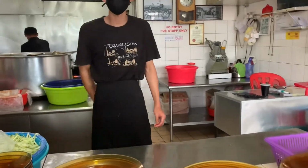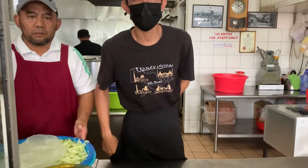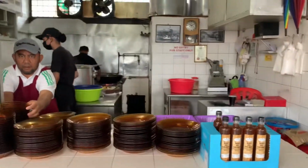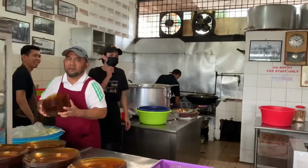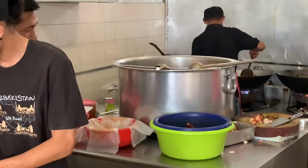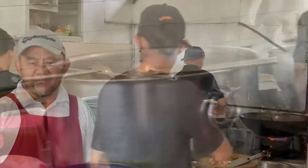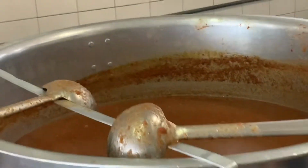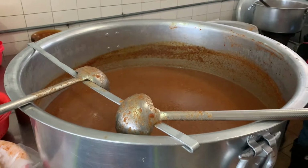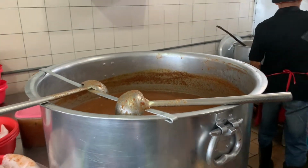Assalamualaikum. One rojak. Makan sini. Okay. So their rojak is in a very big cooking pot. You can see it's a very big pot, their broth. This is the pot they cook the broth. It's very big, you can see.